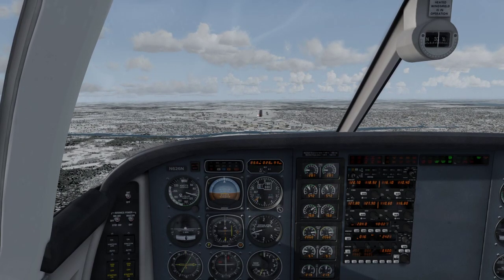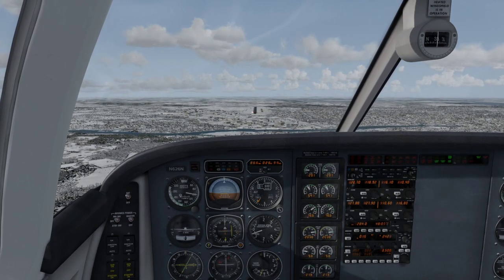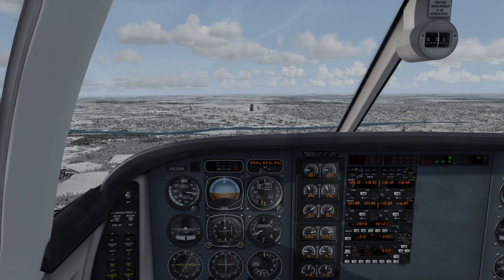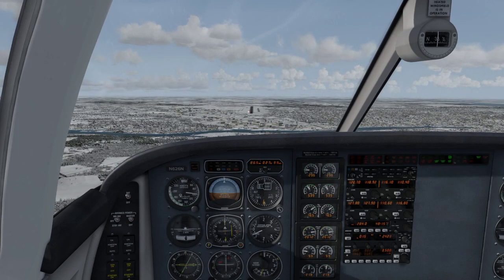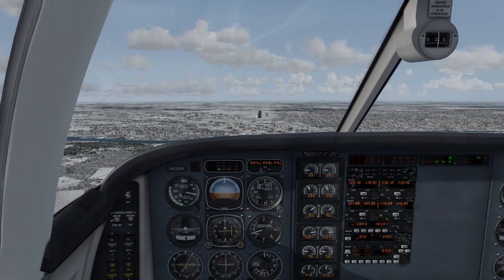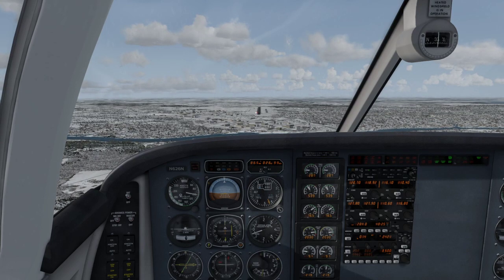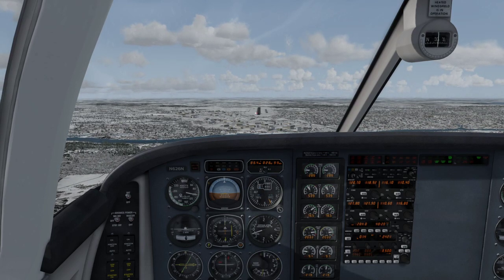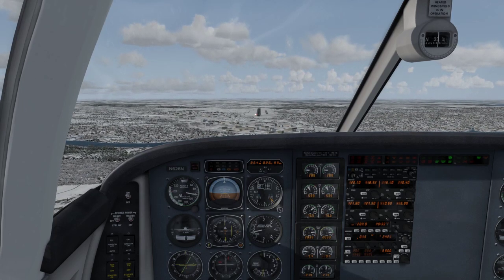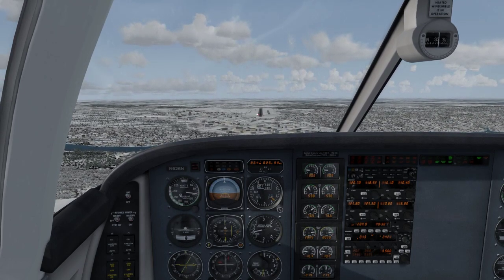A bit fast here. Going to end up being a little too high if I'm not careful. There is a good speed. Well, I never did see the Cessna on final. Hopefully he's out of the way. Guess we'll be ready to go around if we need to. Okay, the final notch of flaps coming in. We're a little fast all the way in, so hopefully this will get us back down to about 90.